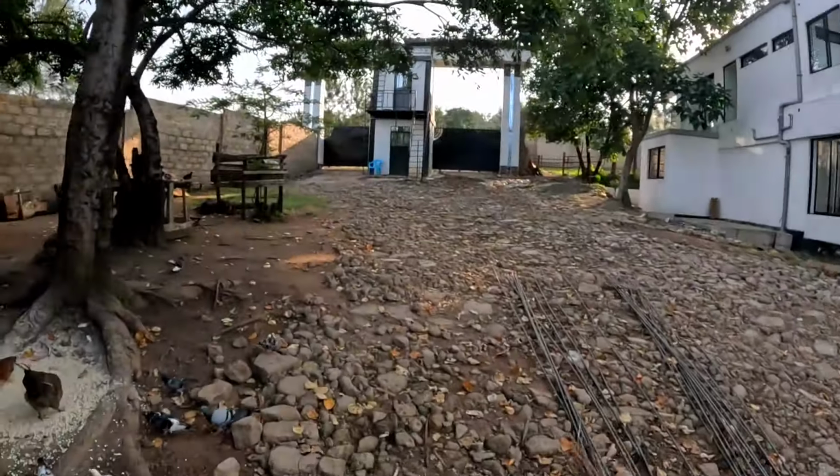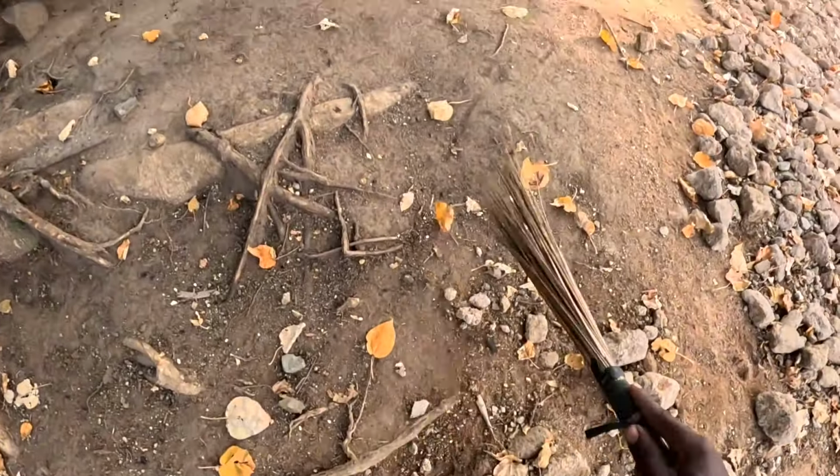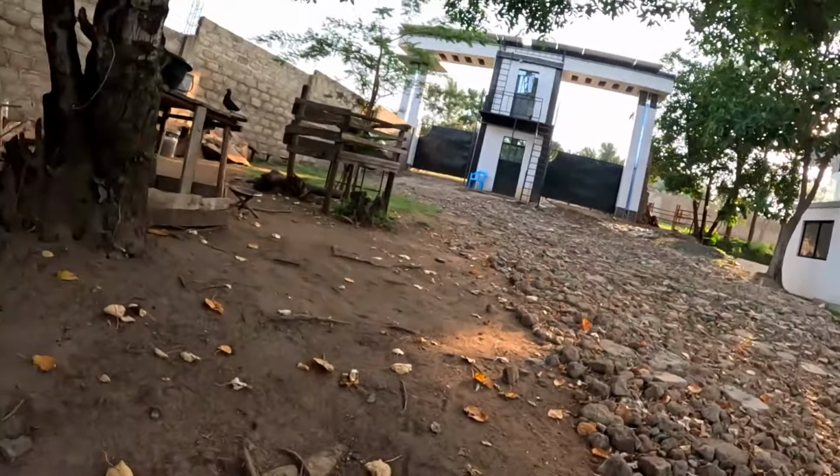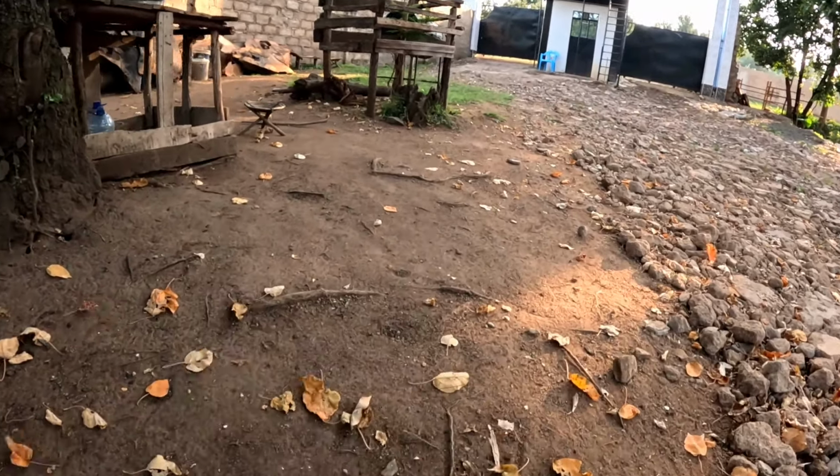So here just progressing. So I want to do the sweeping over this place. After that, guys, we shall be progressing with the tying of the cows. So keep watching the video.